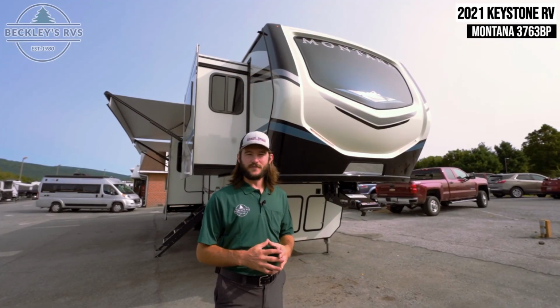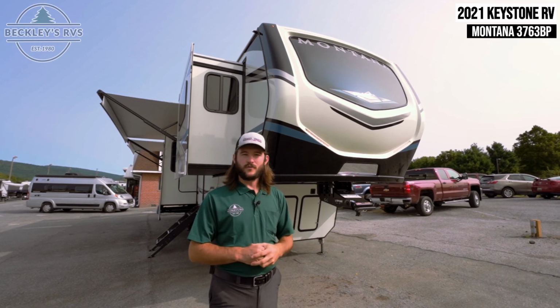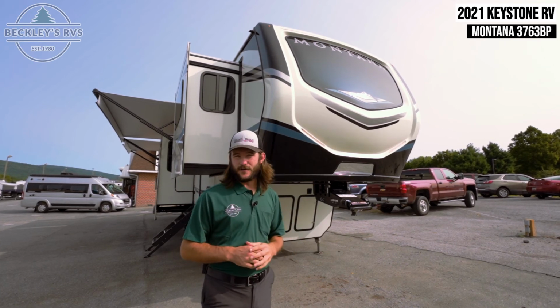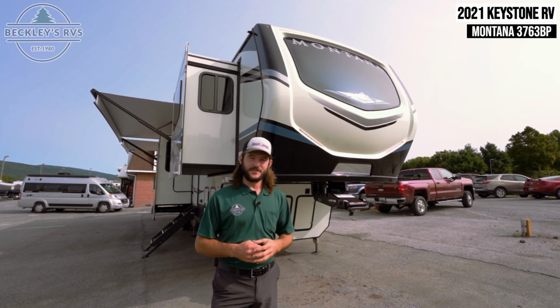Starting on the front of this fifth wheel, you see the fully molded fiberglass front cap with the automotive windshield glass on the top, which means it's safety glass, which means it won't shatter. You also have 2 layers of clear coat over that automotive paint, which is going to help it shine and keep it shimmering throughout the years.